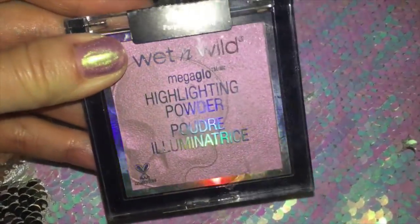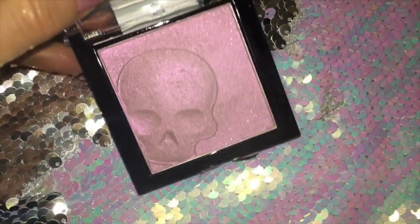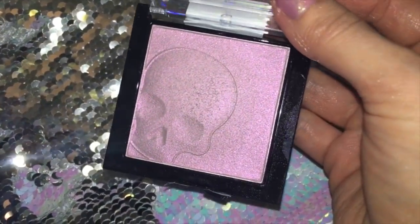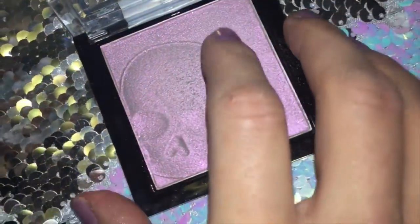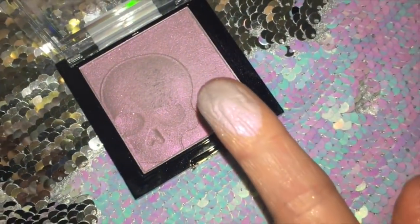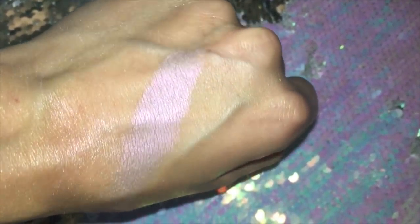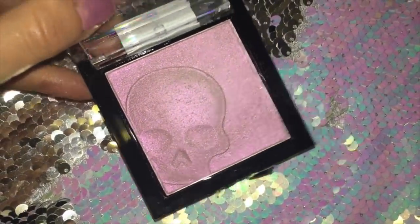We have another Wet n Wild highlighting powder. This is another Mega Glow, and I believe that this is limited edition. So this is in the shade Purple Ashes, and it's a beautiful light pinky purpley shade. This is gorgeous. You can wear it very lightly and it just gives your cheeks a kiss of pinkness. I prefer to use this as a sheeny blush as opposed to a highlight just because of the shade of it. I didn't think I was going to love this as much as I do based on the colour, but it's actually a lot more wearable than you would think. So I'm going to be keeping this.